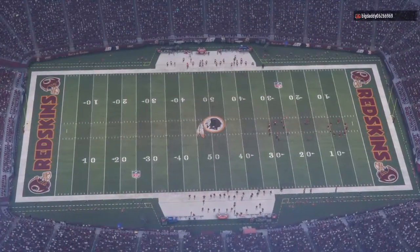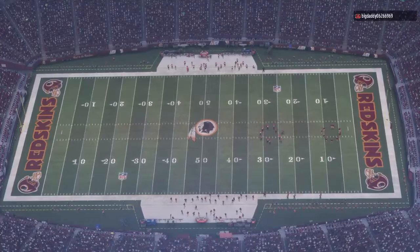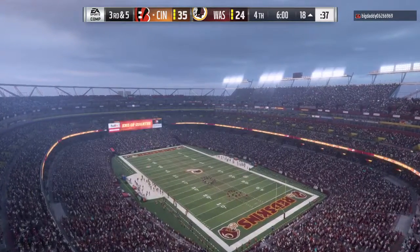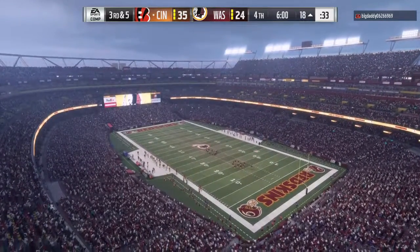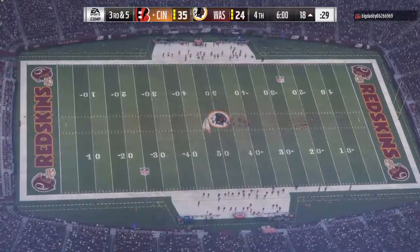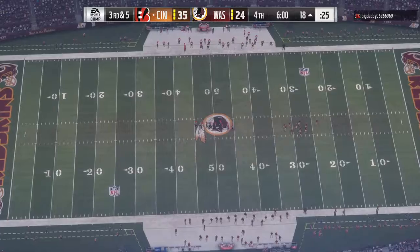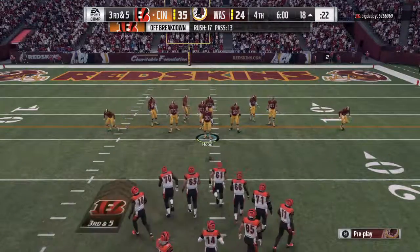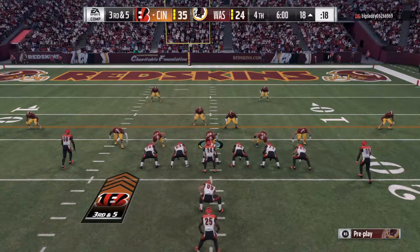Back now at FedEx Field. It's the Bengals in possession of the football and in possession of the lead as well as we start the 4th. And the Bengals on 3rd down. They've been good, 3 for 4 thus far. This will be 3rd and 5.